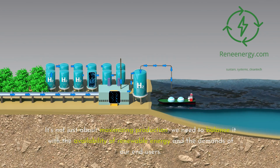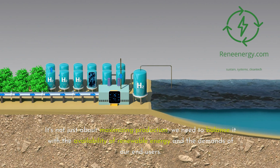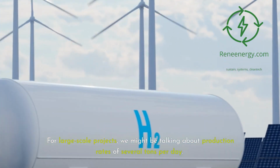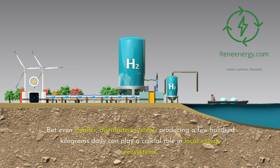It's not just about maximizing production. We need to balance it with the availability of renewable energy and the demands of our end users. For large-scale projects, we might be talking about production rates of several tons per day. But even smaller, distributed systems producing a few hundred kilograms daily can play a crucial role in local energy ecosystems.